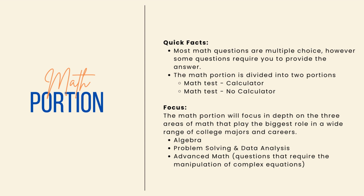For the math portion, most math questions are multiple choice. However, some questions require you to provide the answer. The math portion is divided into two portions, calculator and no calculator. The math portion will focus in depth on the three areas of math that play the biggest role in a wide range of college majors and careers: algebra, problem solving and data analysis, and advanced math, questions that require the manipulation of complex equations.